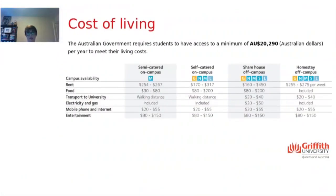So this gives you an idea of the cost of living. We are fortunate in that Gold Coast particularly has been ranked as the most affordable student city in Australia. So that's fantastic. Brisbane is also relatively cheap, particularly compared to Sydney and Melbourne. Sydney and Melbourne are more like Vancouver, Toronto prices. So cost of living is generally pretty good.